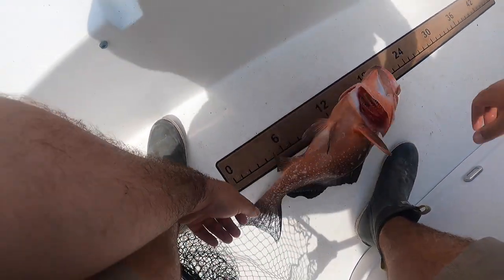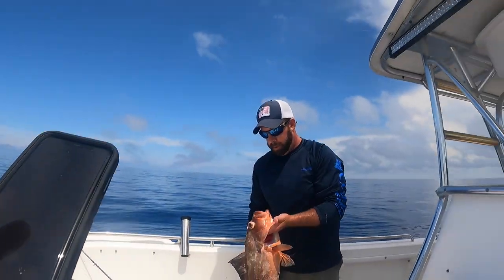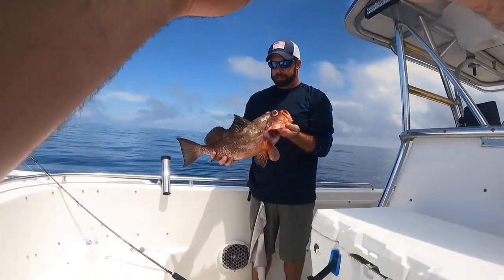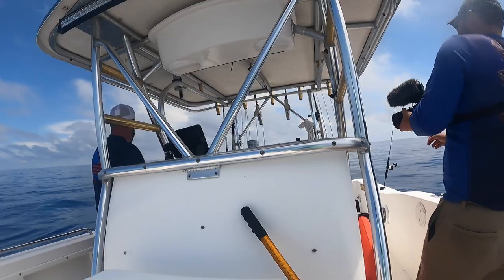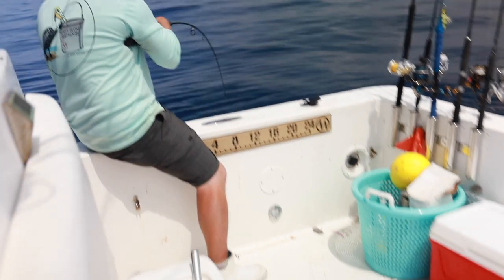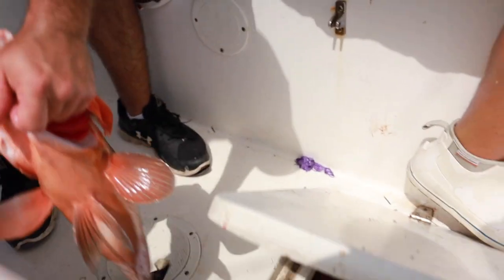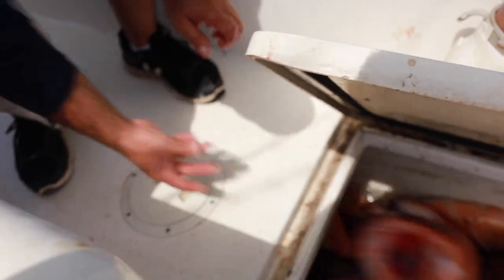24. 24? Brian just caught a nice red grouper, guys. And I'm gonna get a picture of him holding it. Yep, Brian got a good fish, guys, so he's gonna go in the box. In the box, Brian. In the box, boys.